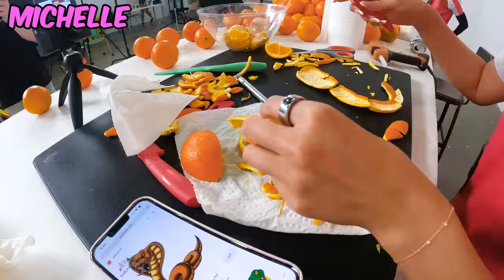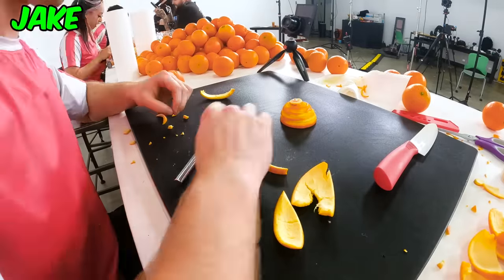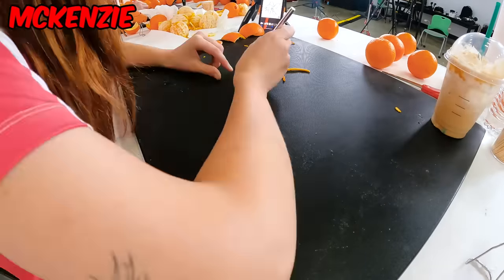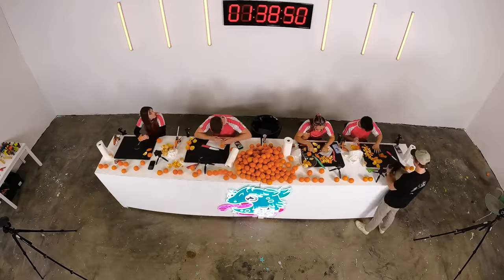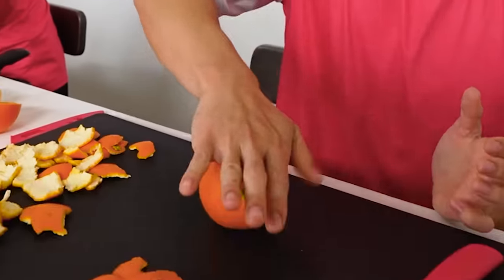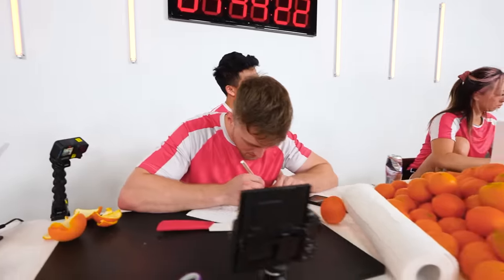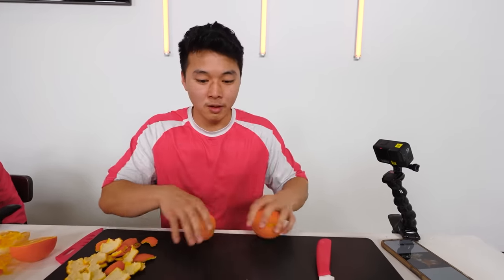So far, I think everyone's off to a good start. Michelle is making great progress on her snake, Ben is moving really fast with his orca, Jake has a beautiful chameleon eye, and Mackenzie, well, she's the crafts queen. I can't wait to see everyone's final pieces. All right, I gotta massage the orange. I cracked the orange. What are you making? A chameleon. Michelle, what are you making? A snake. Maybe this is a sign I should do a dragon if everyone's doing an animal.